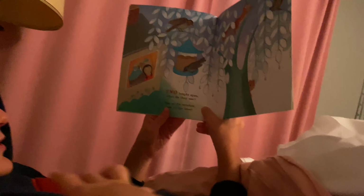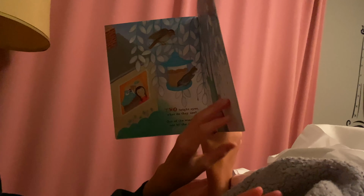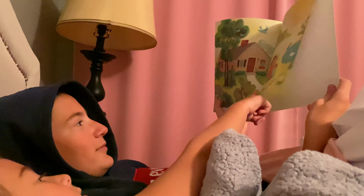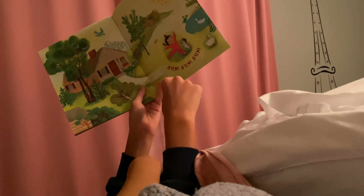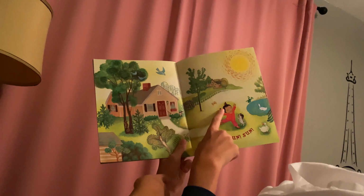Two bright eyes. What do they see? Out of the windows. Out by the tree. This is our house. Raindrops stopping. One by one. No more raindrops. Sun. Wait! That isn't our house. Sun. Wait. No. Mystery. There's only one bit of green grass and everything else is a yellow haze.